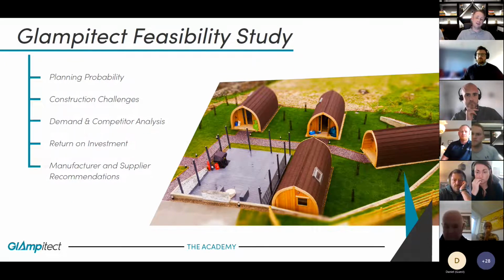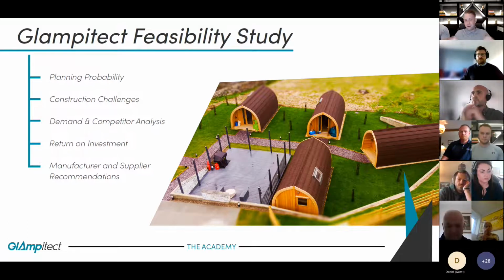Next would be demand and competitor analysis. Who's around? How much are they charging? How does your site compare to theirs? And therefore, how much can you charge yourself? And then return on investment analysis. How much is the site going to cost to set up, and how quickly will that money come back? And then finally, the reason we're here, manufacturer and supplier recommendations, so we can help compare them and suggest the best manufacturers for you.